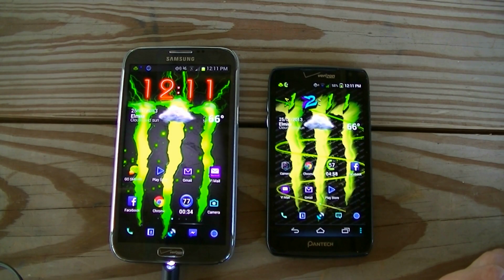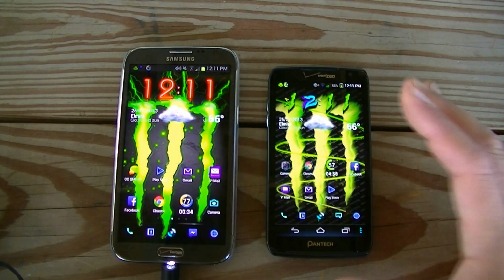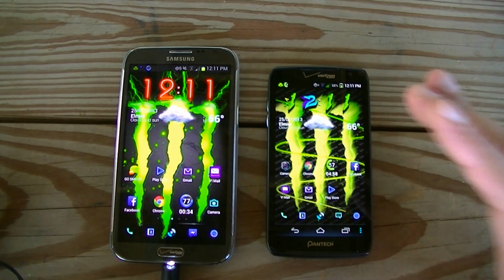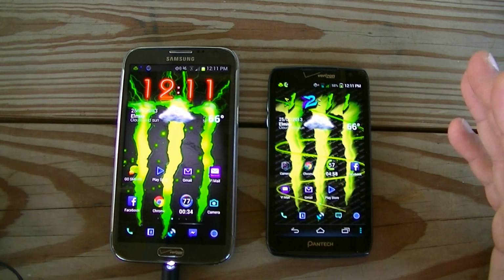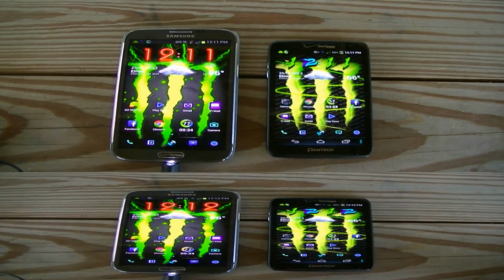Hello everybody, we have a comparison review here between the Samsung Galaxy Note 2 and the Pantech Perception with Verizon Wireless. First I want to thank Verizon Wireless for giving me the opportunity to review these phones. Verizon Wireless has the largest and fastest 4G network. With that being said, let's go ahead and talk about the specs of the phone quick.